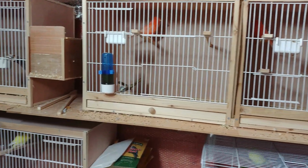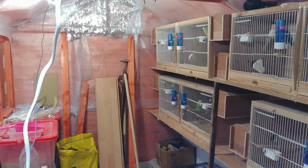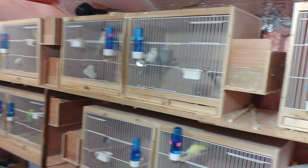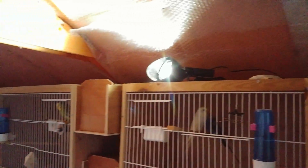Here's a quick look with the new lights on. You can see it keeps it nice and bright for the birds. It's going to keep it around about 11 hours daylight, which is the minimum really you should have for birds if you want to keep them healthy, and then slowly increase it. And this is the solar powered night light. Looks a lot brighter than it is because the camera adjusted.